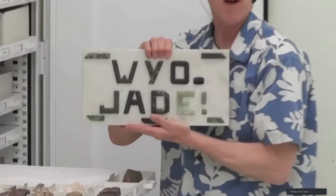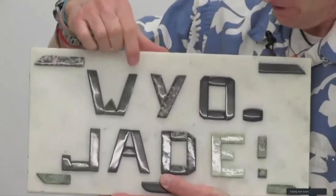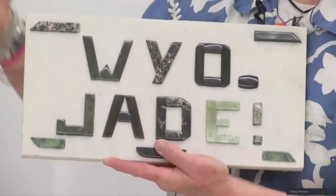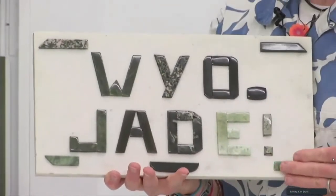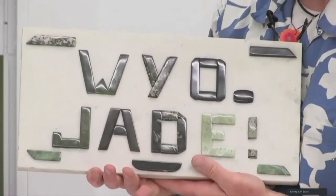Hey, guess where this is from, everyone? I knew you were all going to get an A on this. From Wyoming, with representative examples of the different types of jade or nephrite that are found in Wyoming. And nephrite or jade, or its variety jadeite, is a type of mineral that is used widely in jewelry and other elements.